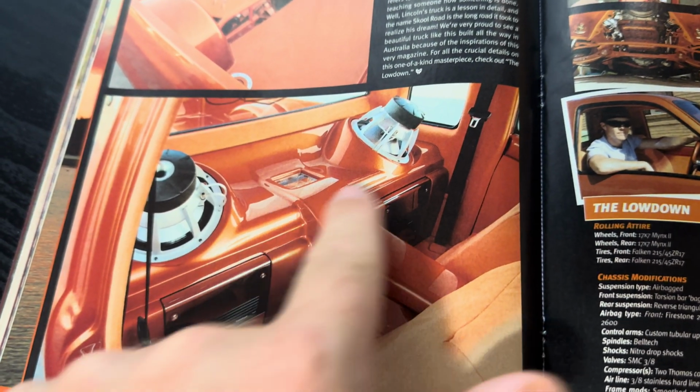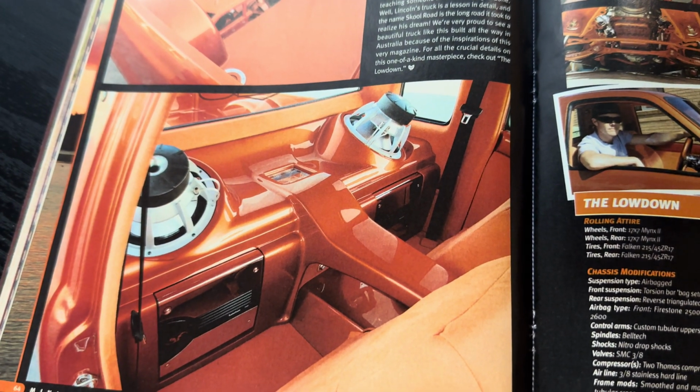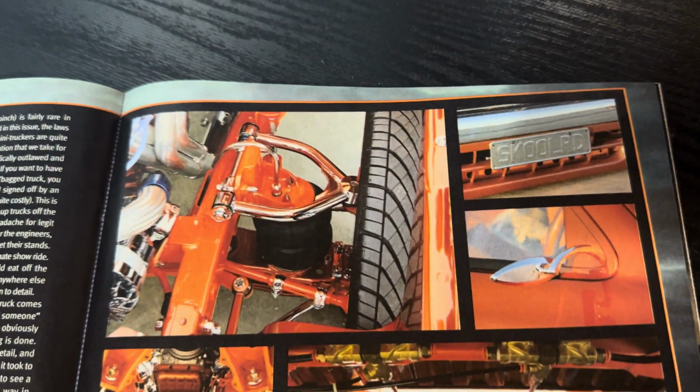What do you guys think of this style? You think it still plays today, or was that kind of more era specific? I think it was kind of era specific. You'll sometimes see it, but I certainly think this setup here, man, for an extra cab, super clean.